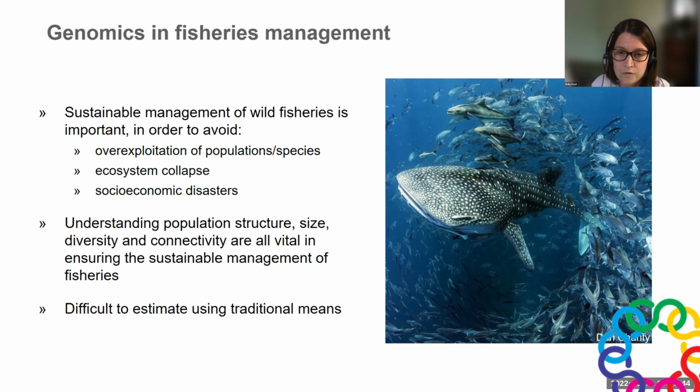So for effective fisheries management, it's important to know the genetic structure of species, the size and range of populations, their genetic diversity, and the level of connectivity between these populations. Now, in the past, it's not always been easy to achieve this using traditional means. Populations can be expansive and difficult to quantify, and political boundaries and management units may limit sampling and not reflect the true state of wider populations. And phenotypic differences between populations may not always reflect actual genetic stock structure.